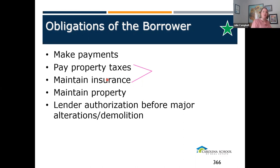And if the county forecloses on you, do you think the county cares about selling the property to get not only their money back, but the lender's money as well? Do they care about what you owe the lender? Everybody shake your head no. So the reason the lender collects from you throughout the year and pays these bills on your behalf is to protect their interest.